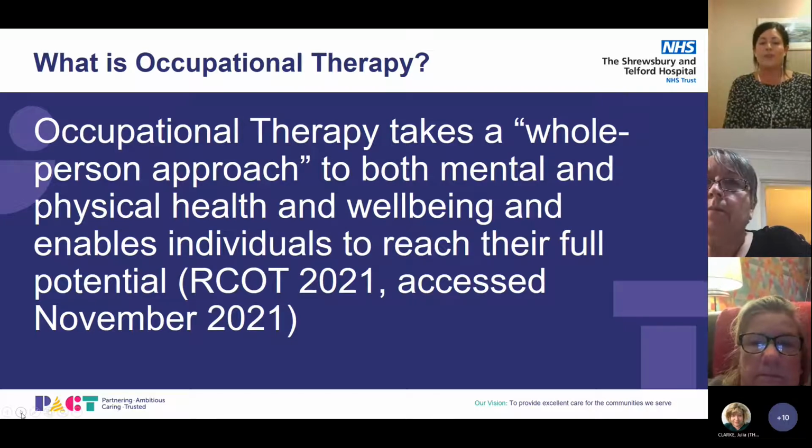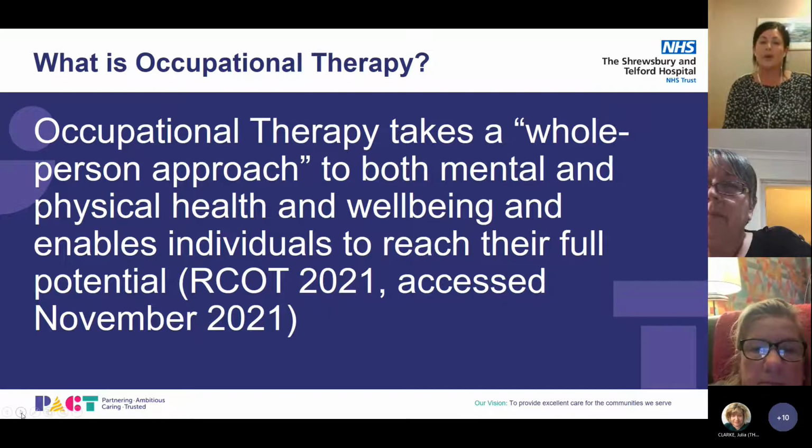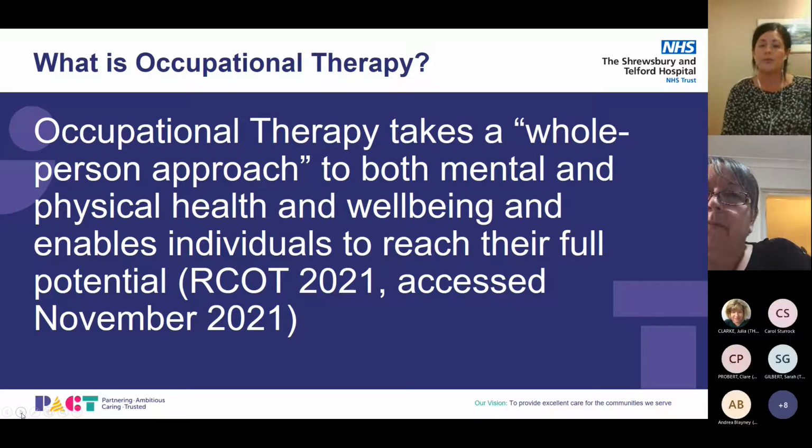I've put here a little definition of what occupational therapy is. Occupational therapy takes a whole person approach to both mental and physical health and well-being and enables individuals to reach their full potential. In essence, our aim as occupational therapists is to help individuals to function as independently as possible in the activities that they need to and want to do, and that are meaningful to them.